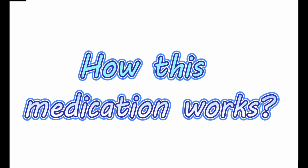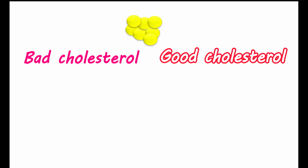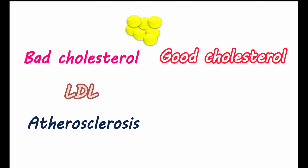First, let us see how this medication works. Cholesterol in the body can be classified as bad cholesterol and good cholesterol based on how they affect a few disorders in your body. LDL is considered bad cholesterol because it is involved in the formation of plaques on the inside of the blood vessels, which arrest the blood flow and increase the risk of atherosclerosis. On the other hand, HDL is considered good cholesterol, which reduces the availability of cholesterol within the blood vessels. Elevated levels of LDL cholesterol always increase the risk of atherosclerosis and cardiovascular complications.